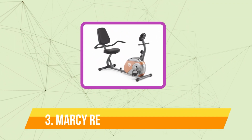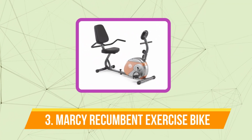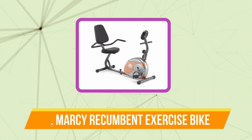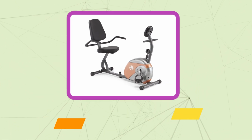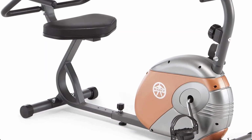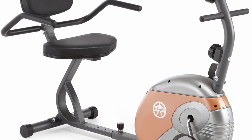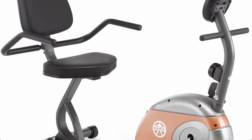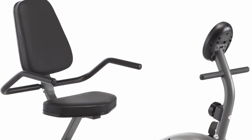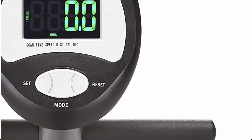Top 3 on our list is the Marcy recumbent exercise bike. The Marcy ME709 is a little bit unique. First of all, because it is a recumbent exercise bike, you can recline and have support for your back while using it. It's up to you whether or not this suits your needs. While some people much prefer to work out while sitting upright, others require back support. The amount of calories that you expend hardly varies.